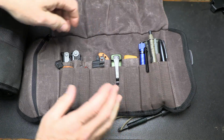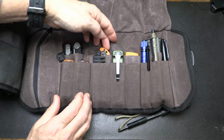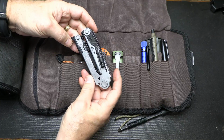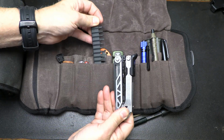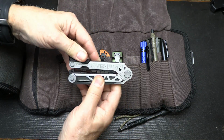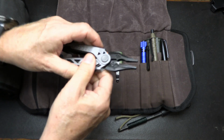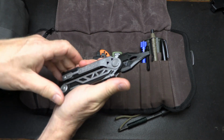Then when we go to the back, it's not elastic, it's more the canvas, but it has a little bit of a larger pouch, and so there's four of them. Here I have one of the Gerber drives. This is cool, and that's what goes with my nut driver set. So I really like having this larger kind of set. The big pliers, and then of course all the tools that go with it.